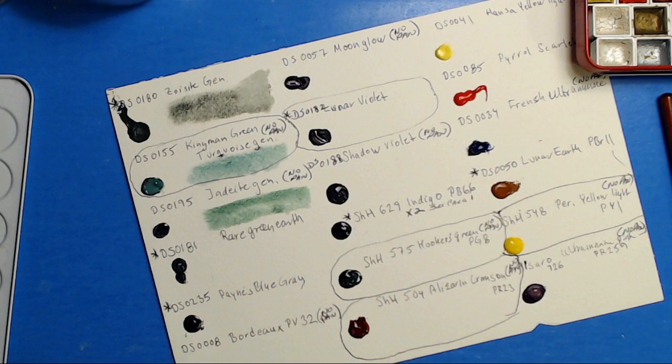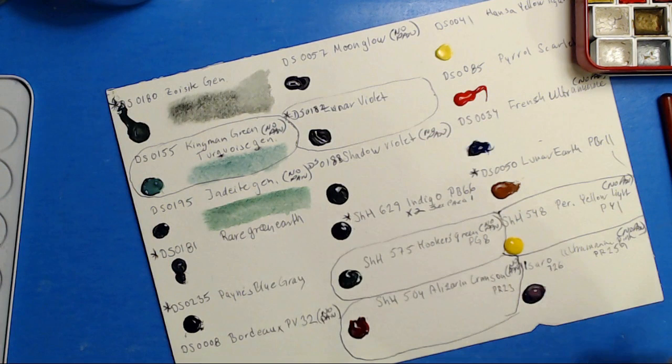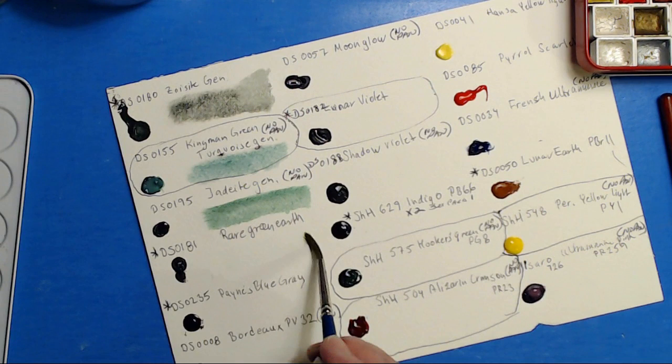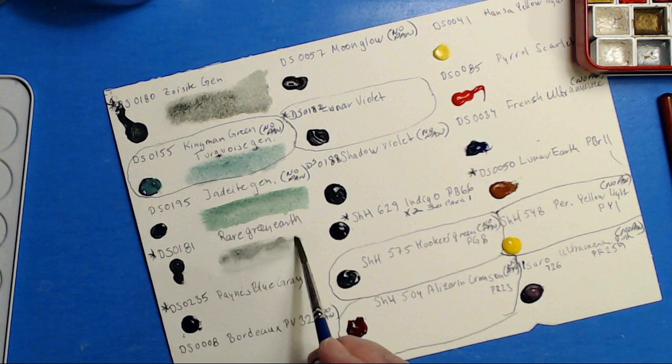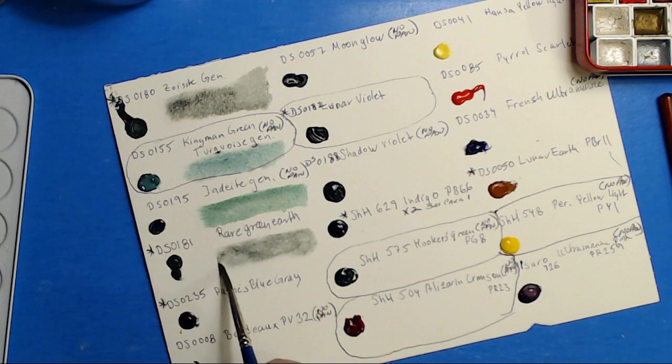So that is jadeite green. Once again, I don't have a pan on that either. So these would be colors that I would need to order half pans of if I love them. And I kind of love both of those greens. So I like greens though. So this is rare earth. And there is a pan for this. Ooh, that's a beautiful, dark, foresty, you know, the depths of the forest kind of green.